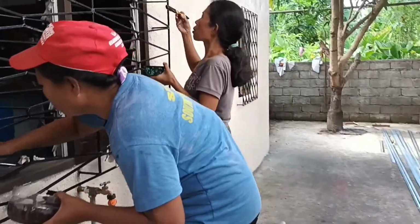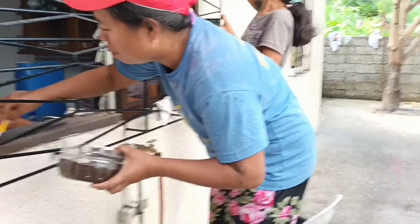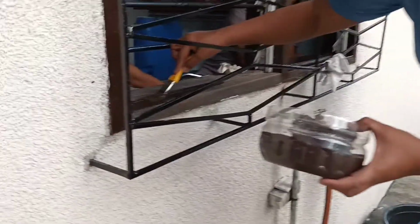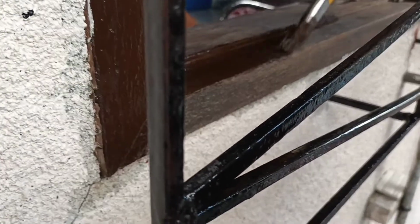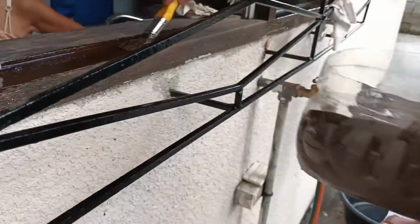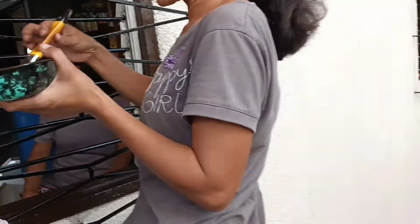Antonietta and Merlinda are painting the window frames chocolate brown. Yeah. Good job, Antonietta. Thank you. Say hello to YouTube, Merlinda. Good job. It's going to look really nice. It smells good. Doesn't smell like chocolate, though.